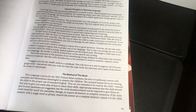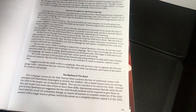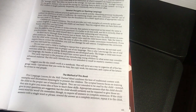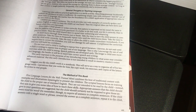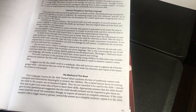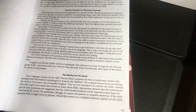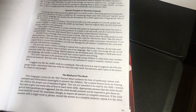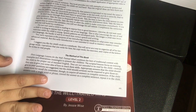Also down here it talks about general thoughts on teaching language. They basically believe that if you teach the rules of language without practical application, it's kind of pointless. It's inefficient. They need to combine the simple rules of grammar and continued real life use of those rules in language to build a foundation for their application of appropriate rules. And so this will build them up for the future if we lay that groundwork. The method of this book says it combines the best of traditional content with examples and illustrations meaningful to present-day children.